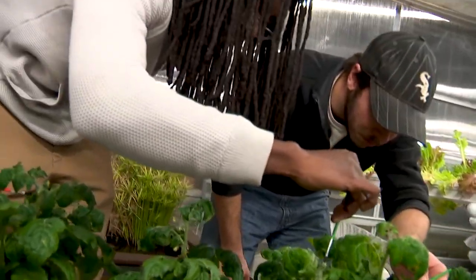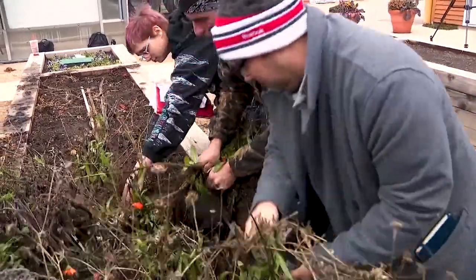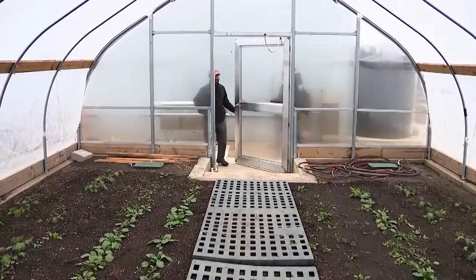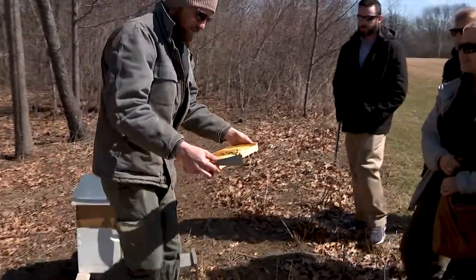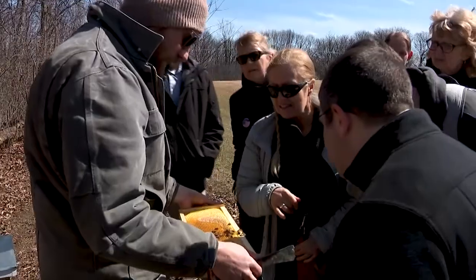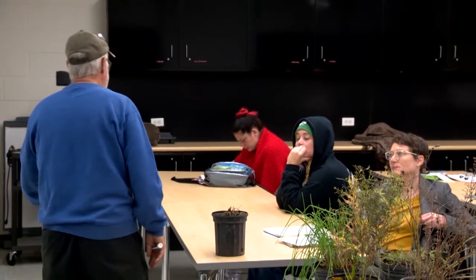The hands-on experience of the classes are what I love the most. I am definitely a very tactile learner, and being able to actually get my fingers in soil and get my fingers on plants really allows me to absorb the knowledge that's being taught. I thought the facilities were really professional, and once I got to know the teachers, I just really was impressed by how passionate they are and how invested they are. A lot of them are working full-time in the industry, and so they bring that real-world experience to the classroom.